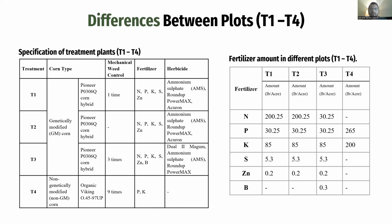In the next column, mechanical weed control or tillage, you can see in T1, they used only 1 tillage. In T2, they didn't use tillage at all. I mean, they didn't use any mechanical weed control. In T3, they used 3 times of tillage. In T4, 9 times, the highest.